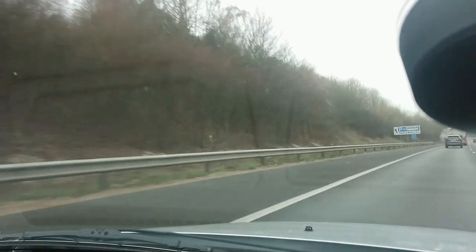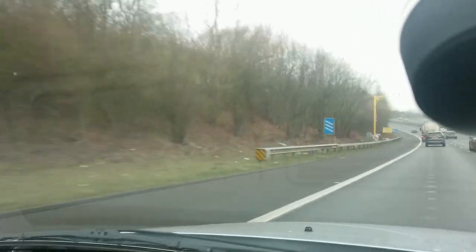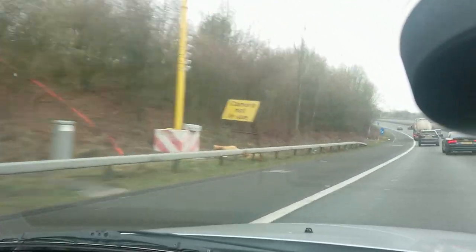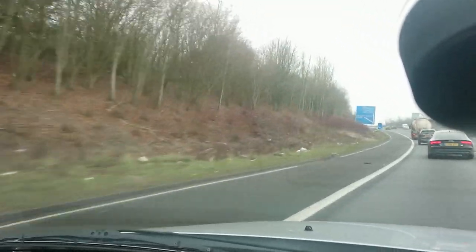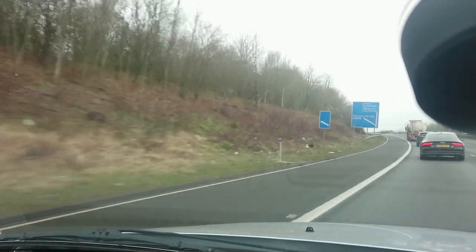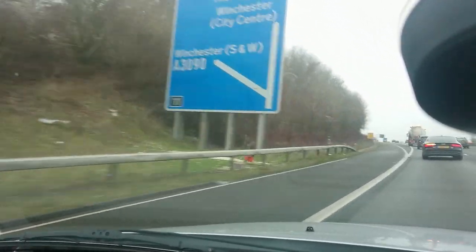So what we're going to do now is we're going to come off here, go back on ourselves to the outskirts of a place called Compton, and we'll have a look for the remains of the old Winchester bypass, which you can actually still see.